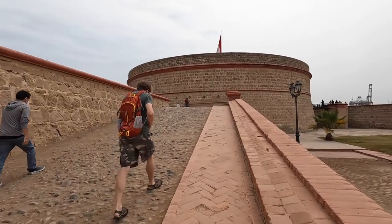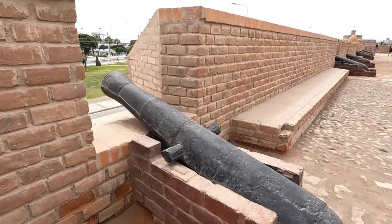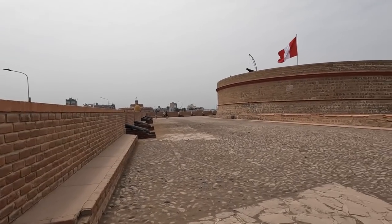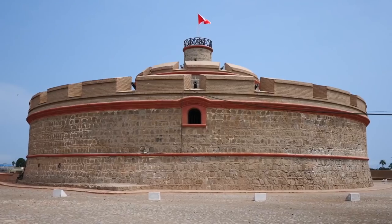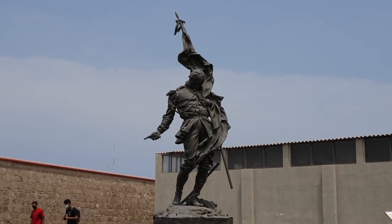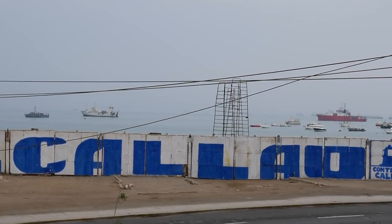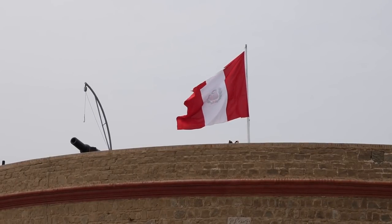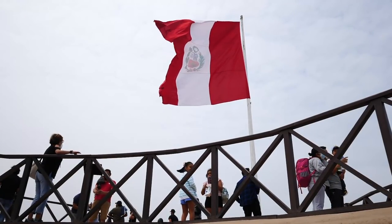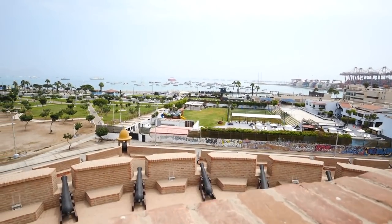To give you a bit more information, this fortress was built during the Viceroyalty of Peru when Callao was the main port of the Americas and connected the colonies with Spain. At that time, there was a threat of pirates and corsairs, and in fact, due to inadequate defenses, several pirate attacks did take place. When in 1746, a powerful earthquake and a tsunami that followed destroyed most of the existing defenses, the Viceroy ordered this fortress to be built. And this would become one of Spain's most important constructions in the New World.